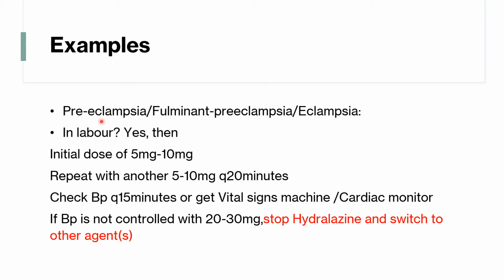Or if it is pre-eclampsia, fulminant pre-eclampsia and eclampsia, and the woman is in labor, you might give an initial dose of 5 milligrams to 10 milligrams, then repeat with another dose of 5 to 10 milligrams every 20 minutes. But remember, we must be monitoring the blood pressure every 15 minutes, or we'll get the vital signs machine on or a cardiac monitor. If the BP is not controlled with the dose of 20 to 30 milligrams, we'll stop the hydralazine and switch to another agent or agents.